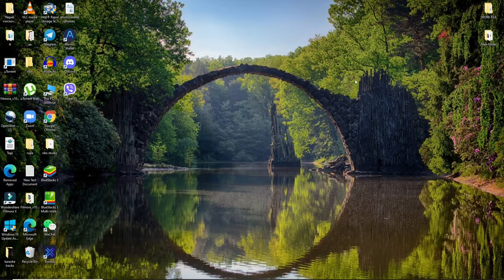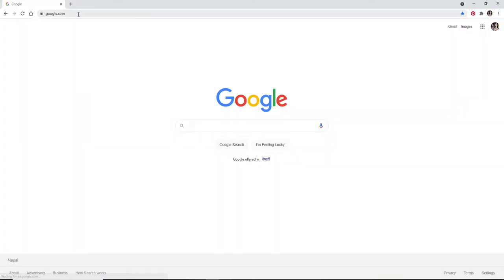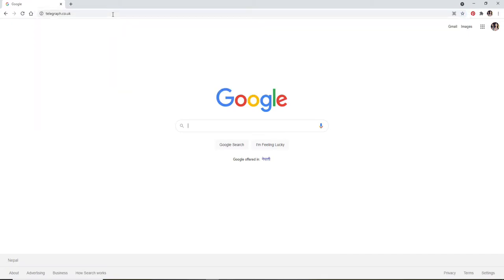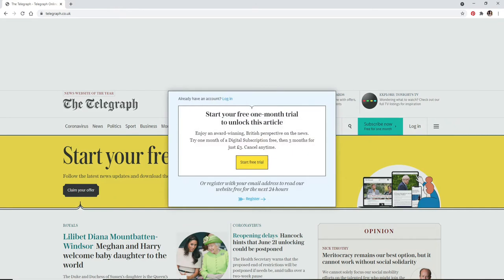Now let's begin. Click open a web browser and go to the URL box at the top and type in telegraph.co.uk and press enter on your keyboard. Once you reach the official website, you can click on the register button in order to register with your email address and easily access the website for free for the next 24 hours. If you'd like to start a free trial, click on Start Free Trial.